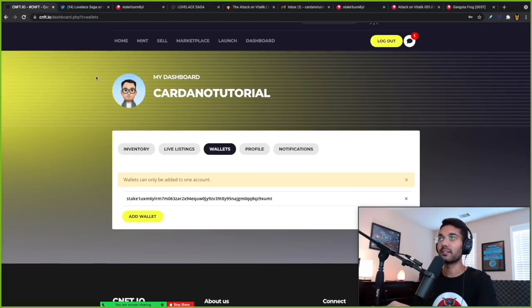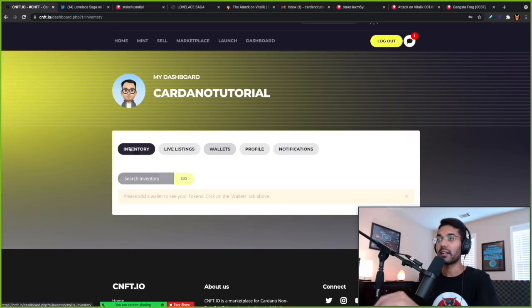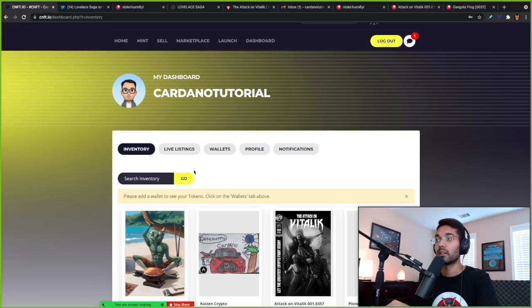Let's go back to cnft.io. Now what we need to do, since we've connected our wallet, we'll go ahead and click on inventory. Now it's saying in order to add inventory, we need to go ahead and connect a wallet first.